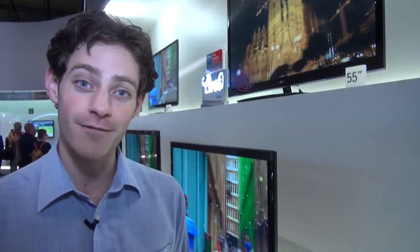At Which? we test all of the latest TVs, and we put the latest models through our test labs every month. These new LG models are going to be coming out in September, so as soon as they're available, we'll get them down to the test lab, and be sure to check on which.co.uk for the full results.